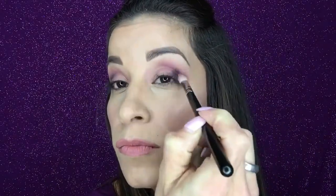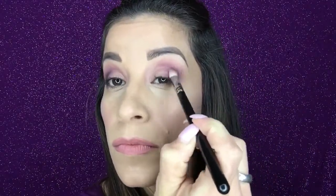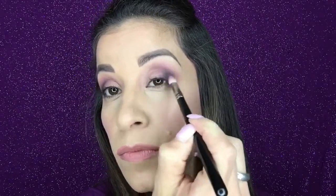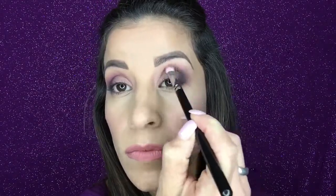Then I'll be taking MAC's 217 brush and do my most favorite thing to do, which is blend. Blend. That black is super pigmented, so make sure that it is blended all nicely in that corner, and just make sure that there's no harsh lines anywhere and everything looks nice and blended, ladies. Blending is the key to this look. Blending is the key to pretty much any eyeshadow look, but especially this look.